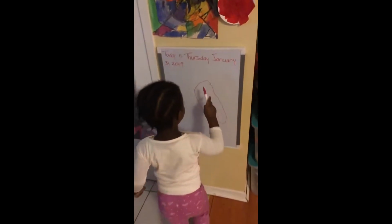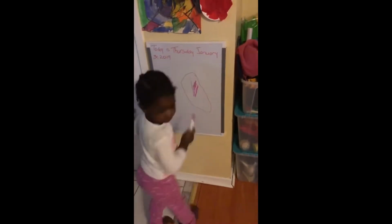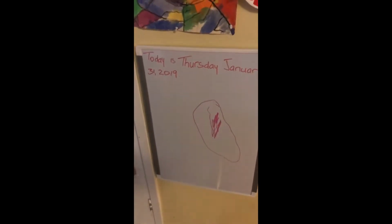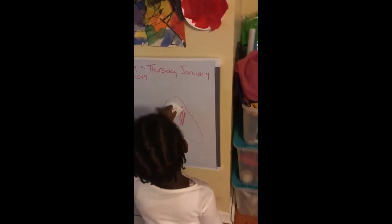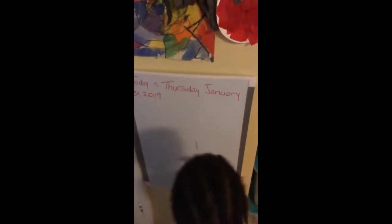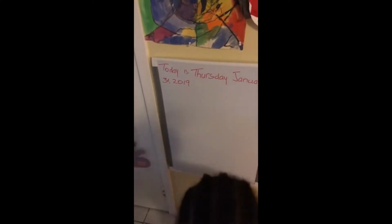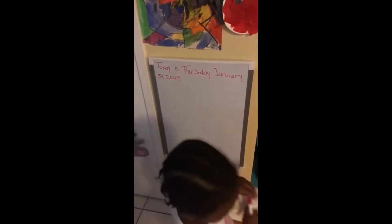Another way that I have transitioned my home into a literacy rich environment is I added this whiteboard on the wall. Every day I write what you can see there. Today is the day, the month, and the date. Each day I do that. And then my children will use the dry erase markers to express themselves on the board. Mostly my 2-year-old will come here every day and express herself. She uses the various colors, she writes, she draws, she does whatever she wants to do on this dry erase board.